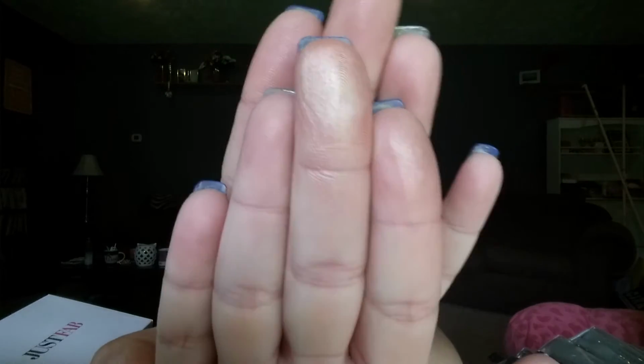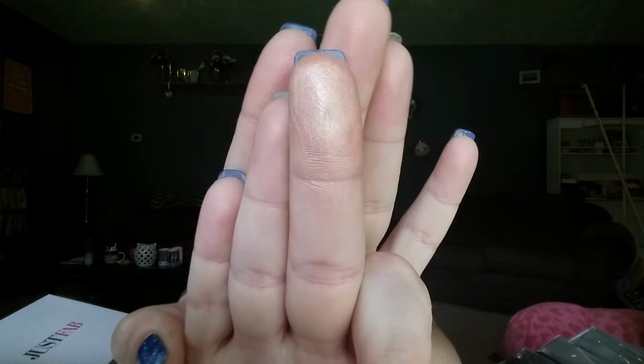You can see it glowing on my finger right there. That is so beautiful. And I'm really excited that I picked that up because the Becca Cosmetics highlighter, I love it. It's beautiful, don't get me wrong. But on my skin tone, it looks pretty dirty when I put some on. Like, I have to do it really lightly, like barely apply any, otherwise it looks terrible on me.